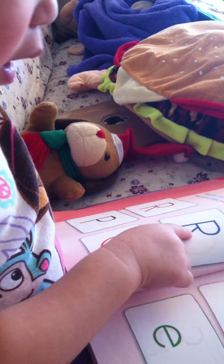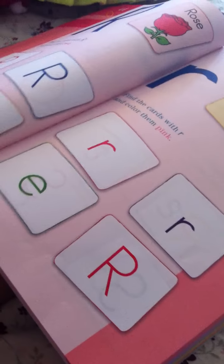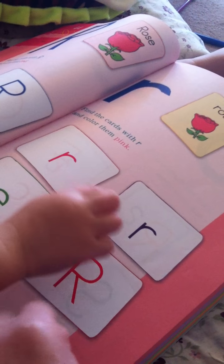Can you count? One, two. There's one more. Three. How about small R? One, two, three.